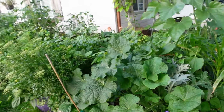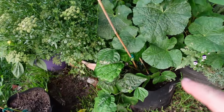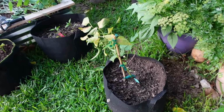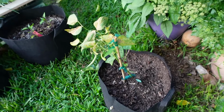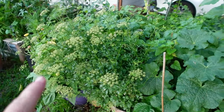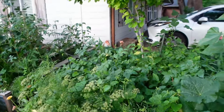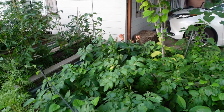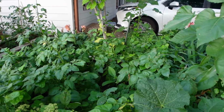Another hollyhock. This is a royal bean. You can see it's doing really good in that container, but this bean, she's dying, so we're gonna get rid of her. It's my parsley that's getting ready to go to seed, and then all of this, all of that is potatoes.